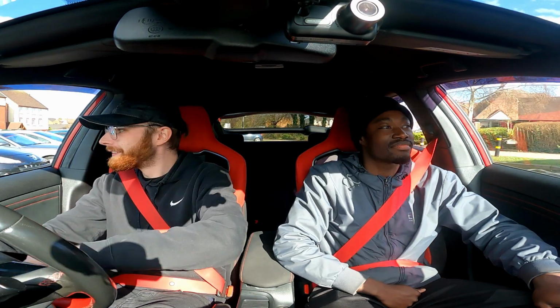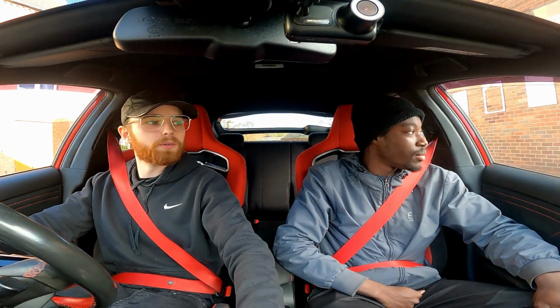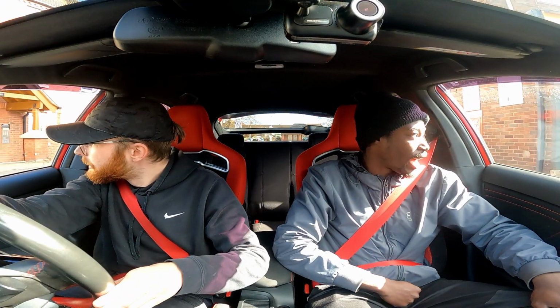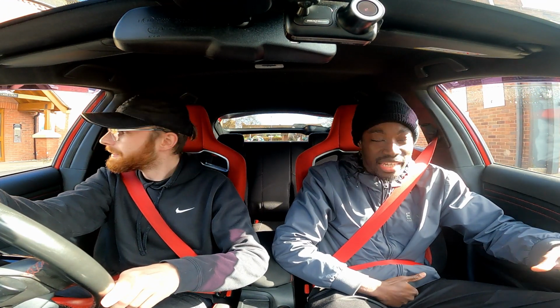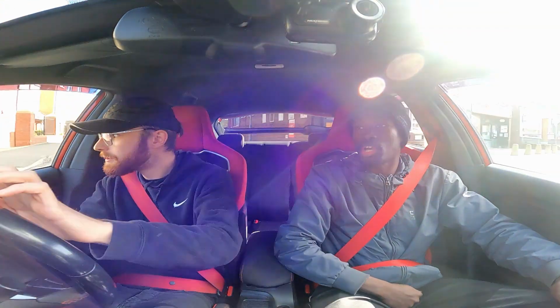Clutch is nice though. It's not too heavy, not too light, you can feel it, but it's not going to snap your leg off. It's easy to drive. Yeah, it is, genuinely. When I first got it, I was a bit like, a high power car, how do I drive it? But you get into the swing of things quite quick. It's comfortable, it hugs you, but it lets you drive, it doesn't drive for you too much.